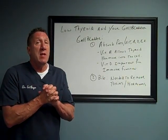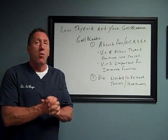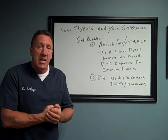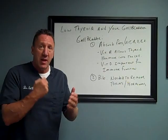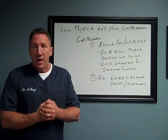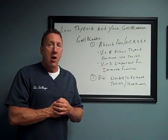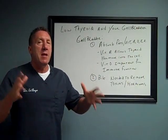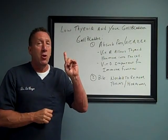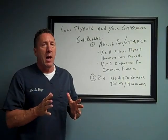We know that every cell in our body is dependent upon thyroid function, and what thyroid hormones do is they tell our nucleus, our DNA, our genes to make proteins, enzymes, which are proteins, new DNA to replace old cells, and structural proteins. It is our major metabolic hormone in our body, and there are many reasons why it can become low, and your doctor only looks at one of them. Okay, so there are multiple pieces to the thyroid dilemma.